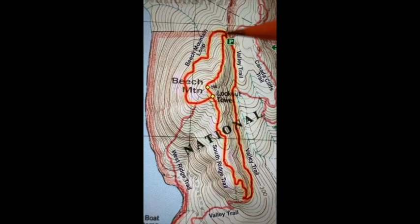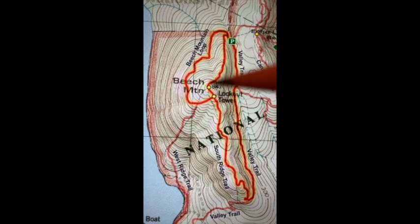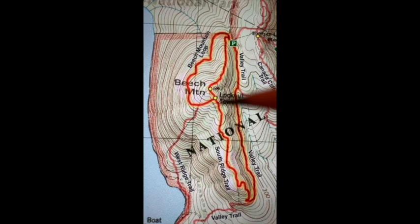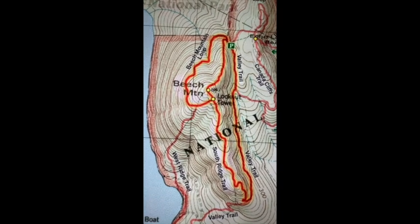So I only did this part of the Beech Mountain loop. A lot of people would take this counterclockwise and go all the way around the loop, but I only saw this section. I haven't done the other section yet. So I did this long walk, but I think you'll see from the video that it was a good way to go. I'm glad I did it that way.